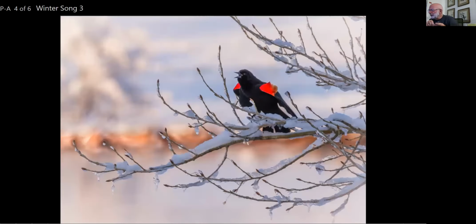Winter Song 3. Well, it's really lovely to have these soft pastels in the background, and then the bright red wings of the red-winged blackbird sitting on there and just chirping himself away, declaring his territory. It's really fantastic. You have a nice sweep of the branches coming in from the upper left to the upper right to the lower left. I think that works well from a compositional viewpoint.